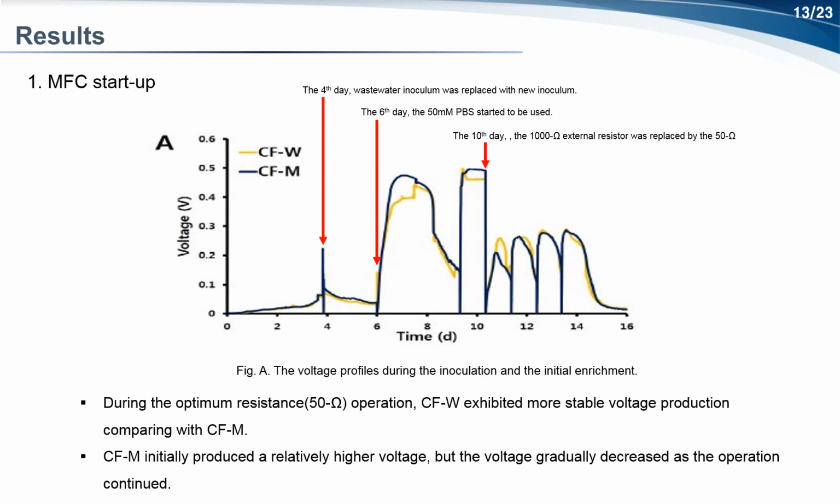After 2 batch operations with the PBS medium at the 1000 Ω external resistor, the external resistor was changed to 50 Ω, which is very close to the optimum external resistor. During the MFC operation at a 50 Ω external resistor, the MFCs produced 241 mV in CFW and 232 mV in CFM, and gradually reached 278 mV in CFW and 288 mV in CFM in the fourth batch. Thereafter, all the MFCs reached about 300 mV.